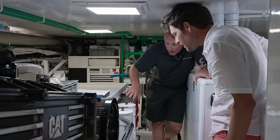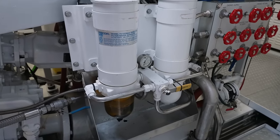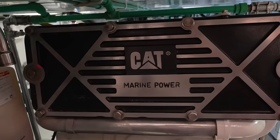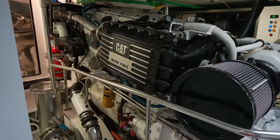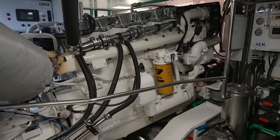So here we have all our fuel, manifold, different tanks. We choose which one we want. Racor filters. Just the same as a small boat. How big is the engine? So it's 850 horsepower. We have 30 horsepower, so that's more than 10 times, definitely. Caterpillar engine. But we've done nearly 20,000 hours on this. It's good for the life of the boat.